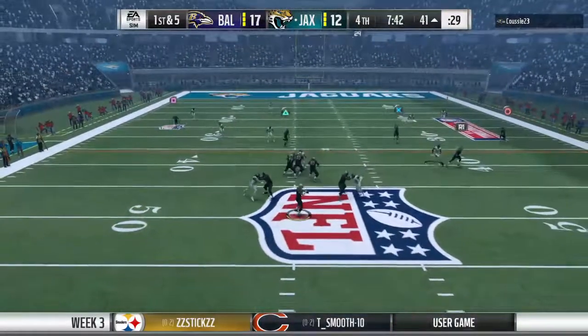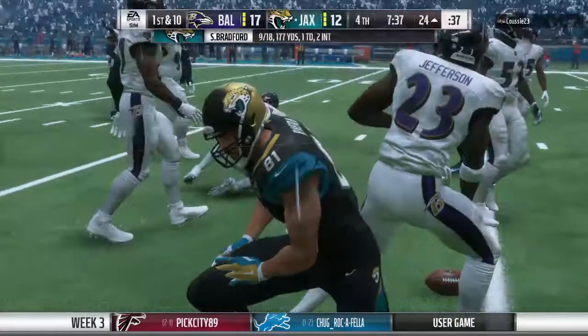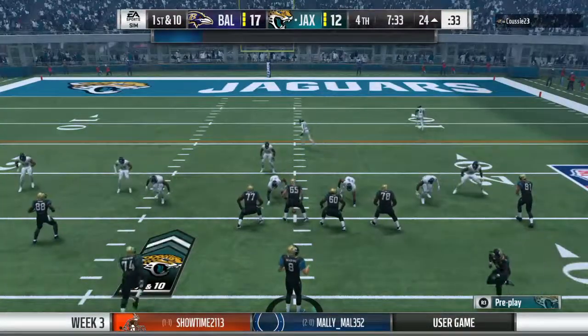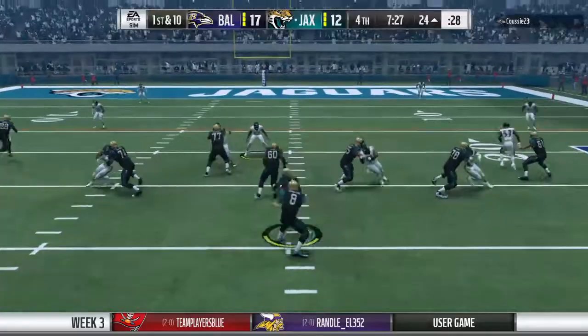To the air again with Bradford. And hauled in here by Rivera. 1st down, Jacksonville. When this offense can get their tight ends involved, they can move the football. Here, a nice route, able to look it in, and picks up the 1st down.